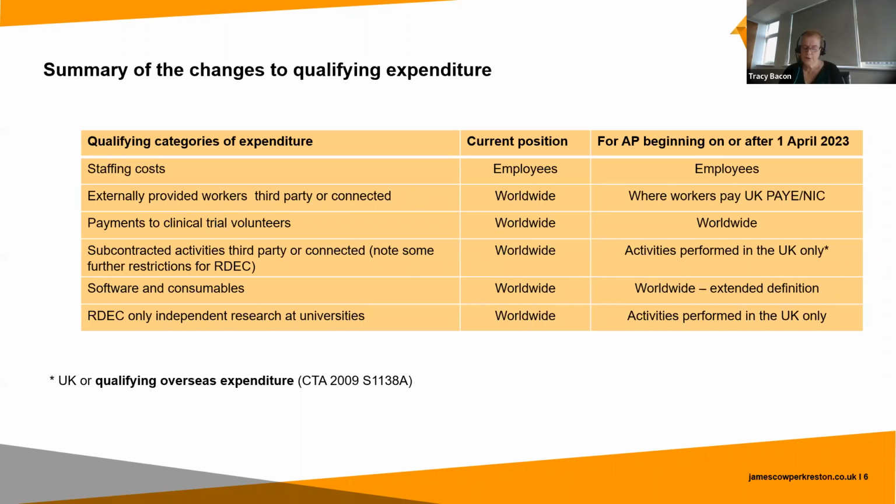So I thought it'd be useful to see a snapshot of our current position and those changes that are coming in. The changes we're talking about today, as we've said, will affect accounting periods beginning on or after the 1st of April 2023 as things stand. The good news: cloud computing services and data licence costs have been introduced as an extension to the definition of software. There aren't any changes to the rules for staff employed by the company, no matter where the work is carried out. The not so good news is there are new restrictions for certain non-UK activities.